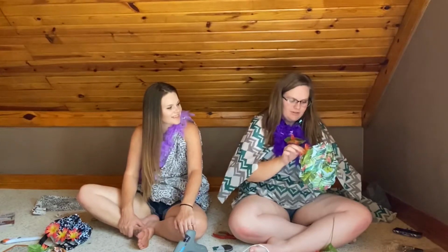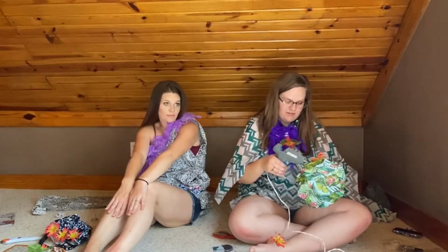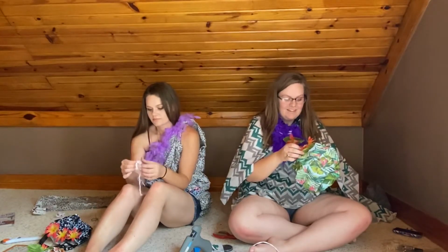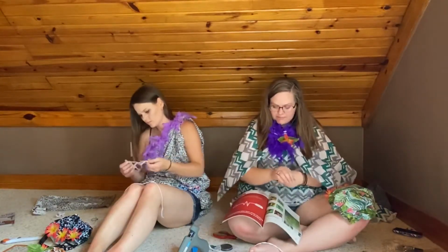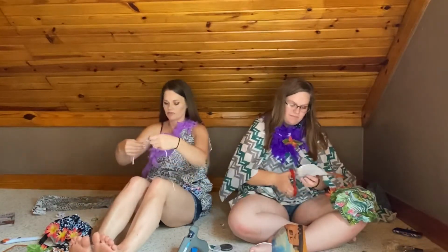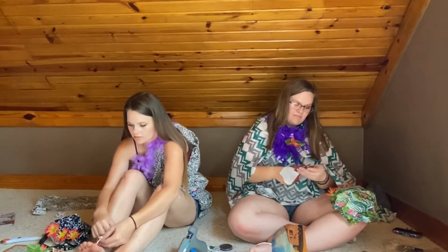Stuck my finger right in the glue. That hurts. I need shoes. I don't have any shoes for my outfit. It's okay, you don't need shoes. Always need shoes. Maybe I can make me some barefoot sandals out of this string. How shall we use this? How do you actually make barefoot sandals? It's easy. I'm just gonna tie this around my ankle and then tie that around my toe, maybe.